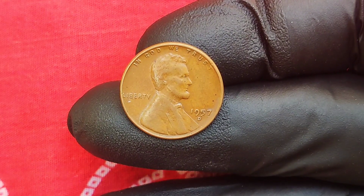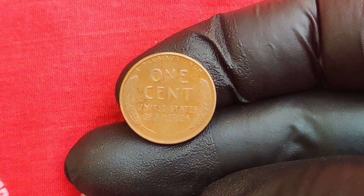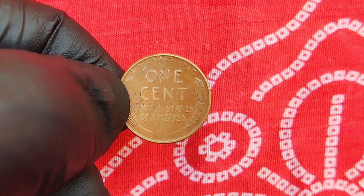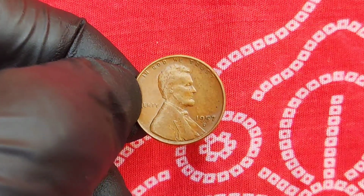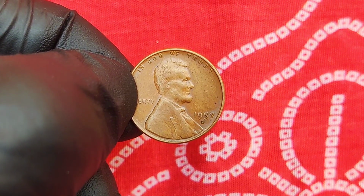The reverse side, with its twin wheat ears, displays a harmony of design that collectors dream about. Sharp lines, deep relief, and perfect balance. And in fine condition, this coin carries a beauty that's beyond explanation, aged gracefully, but never dulled. It's as though this coin was minted to remind future generations that even ordinary copper can shine like treasure.